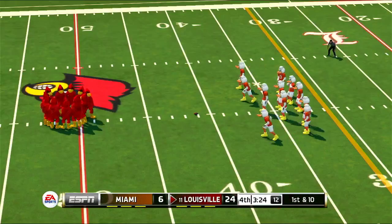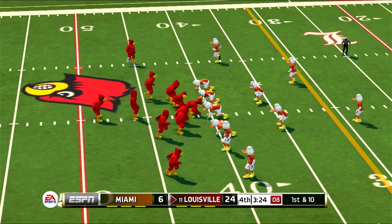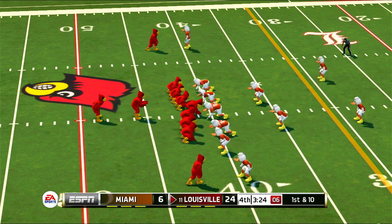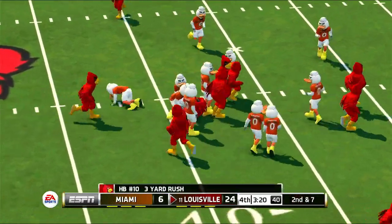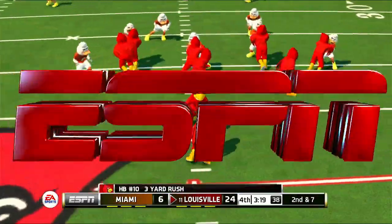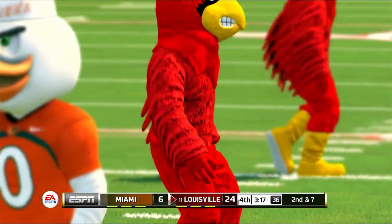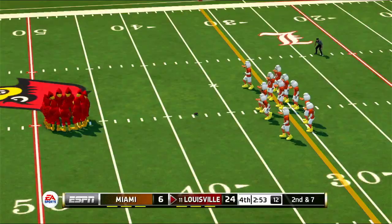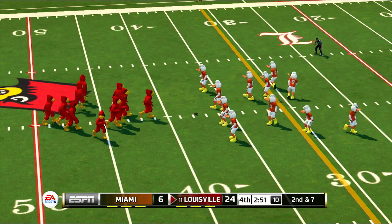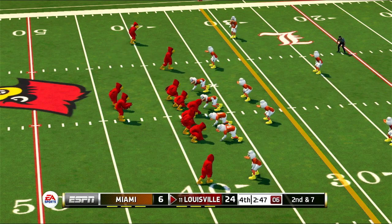Both teams are well aware that a score on this drive is going to create an almost insurmountable lead. This defense has really got to step it up and make a stop. And the halfback carries for a pickup of 3. From the 38-yard line, it's second down. Just under 3 to go in regulation.